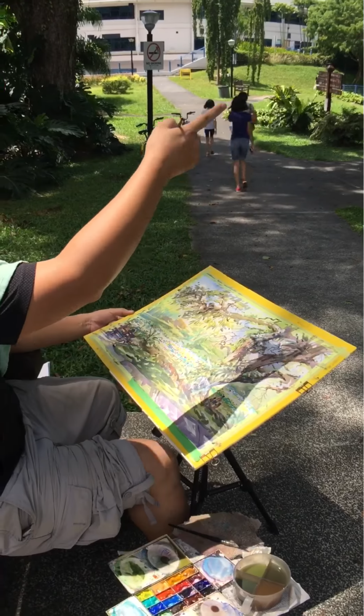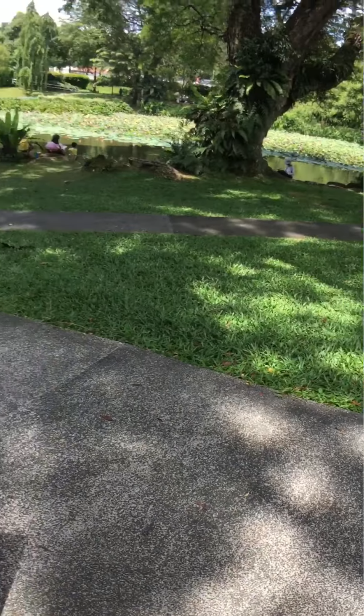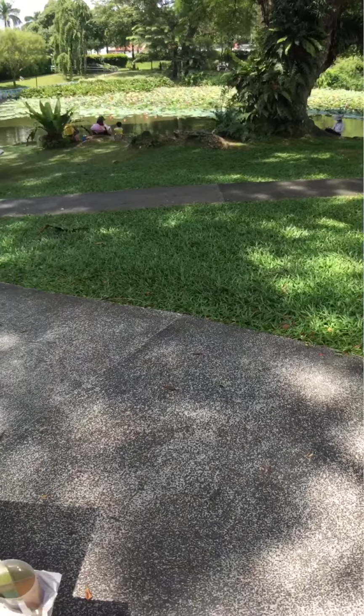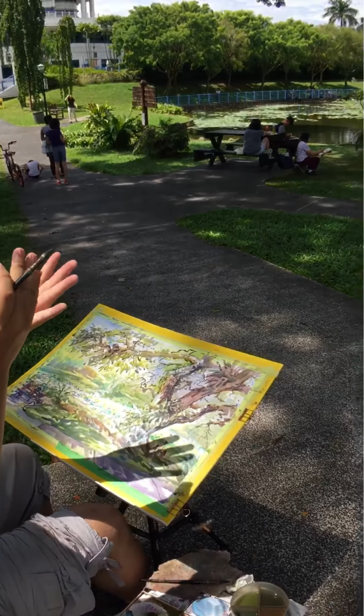Yeah. We wasted. This tree is so beautiful. That's why. This is one of the beautiful trees. So I drew this, the whole tree. You see from the side, it's very beautiful. Really, like in the textbook.